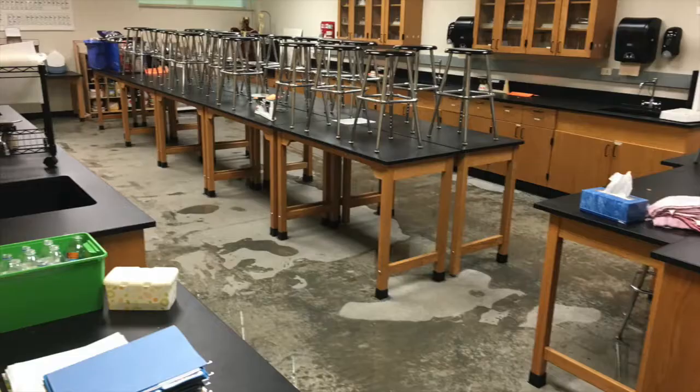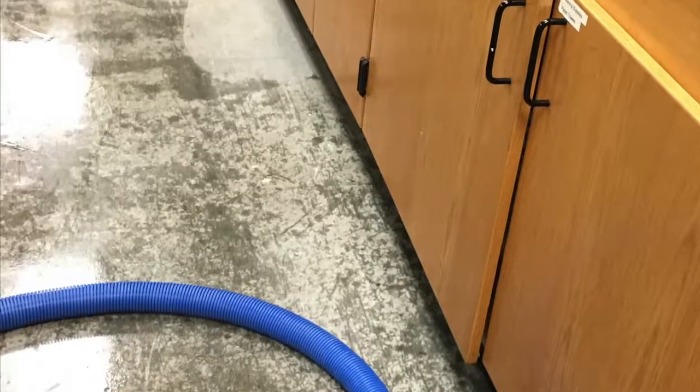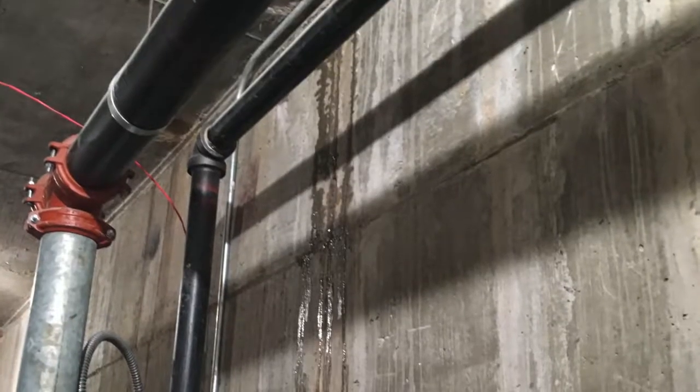Today we're talking about water damage. Water damage can often be a race against the weather to keep our projects safe. Look at it this way. There's probably no other contractor who takes on as much liability as we do.